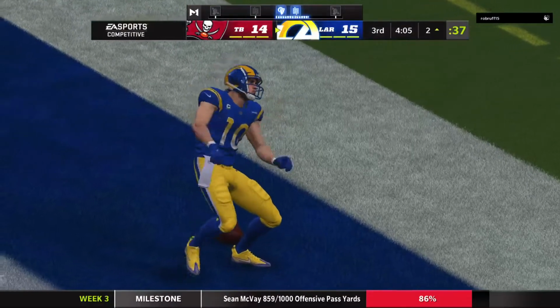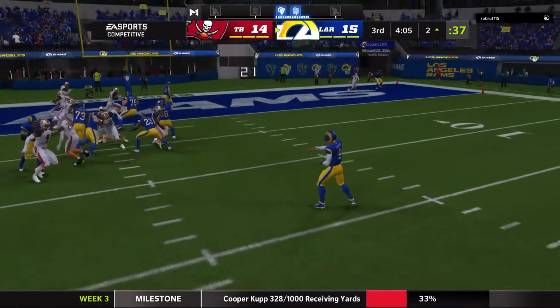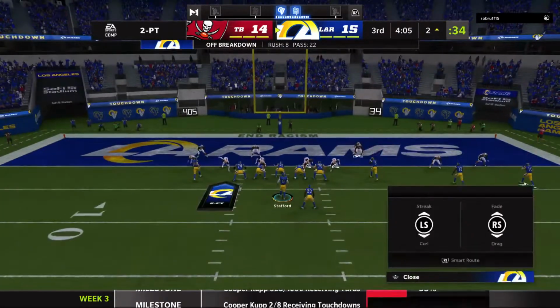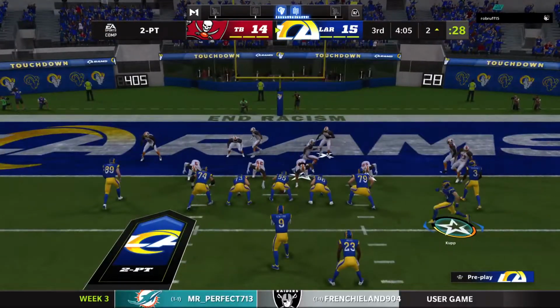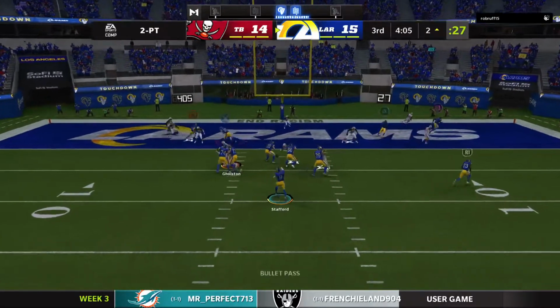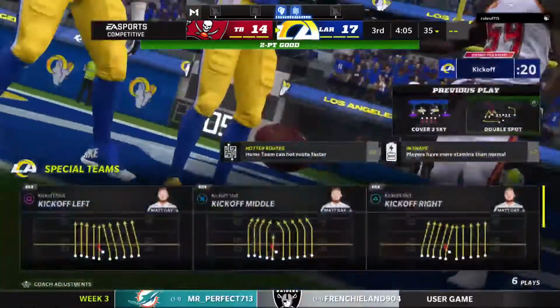Cooper Kupp, his 2nd touchdown on the season. And the Rams are going to jump back in front. So the call's made by Sean McVay. They're going to go for 2. Stafford's going to try and throw for it. And this will be caught. As they convert here for 2.